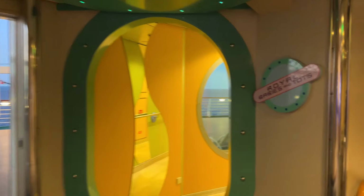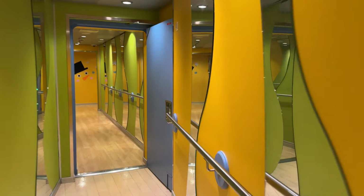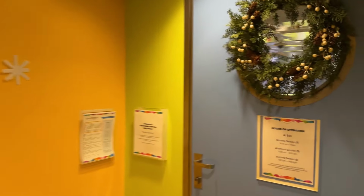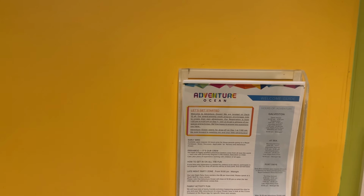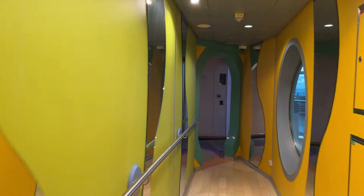Hi, and welcome to the Mariner of the Seas. We're all babies and tots here. This is one, I believe I mentioned earlier, that was self-supervised, meaning that you could come back here, but you've got to be with a kid. That kind of thing. Well, maybe not. These are for the little ones. Didn't get a tour of that place because I didn't think about it yesterday, so I was too late.